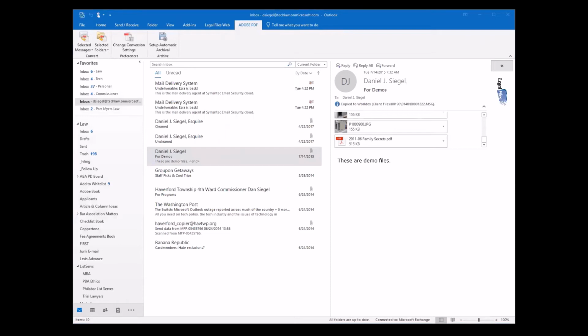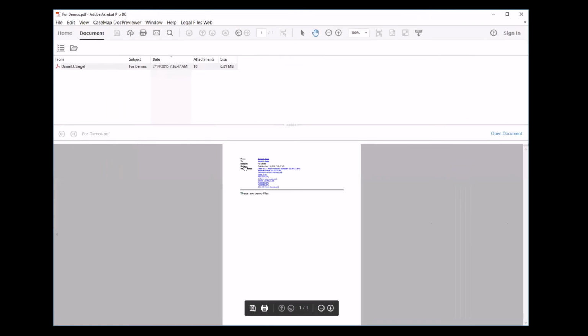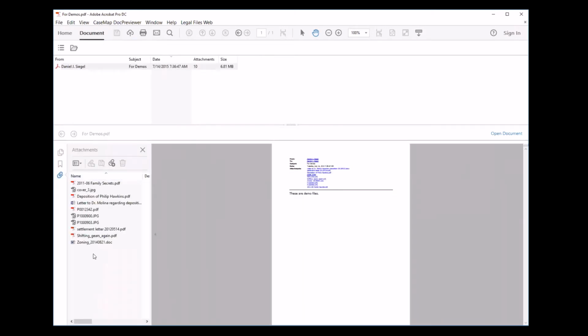And so now if we share Acrobat, here we go, you will see, and for some reason my taskbar is not moving, but here is the email. And when I say view, show and hide, navigation panes, attachments, here are all of the attachments in their native form preserved. And then you can actually go back into Acrobat, save an entire folder, and you can do that by client, and it'll never save the same one twice. It knows that. All of your attachments here are in their native format just as they were. So here's the original Word.